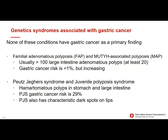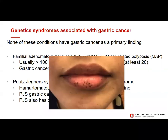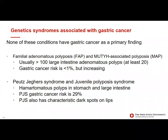The characteristic finding for this is dark spots on the lips, and here's an example. These are pretty unusual unless you have Peutz-Jeghers syndrome. So if someone has a stomach cancer and they have these dark spots on their lips, we definitely want to know about it and do further testing for them. And then the juvenile polyposis gastric cancer risk is about 20%.